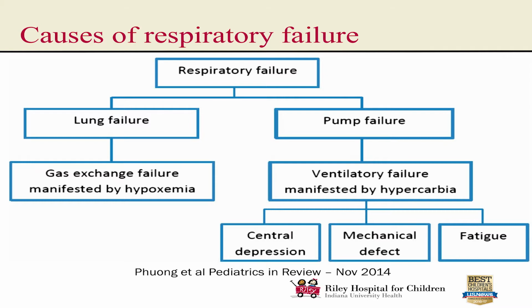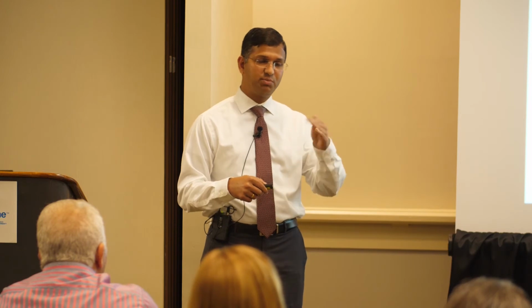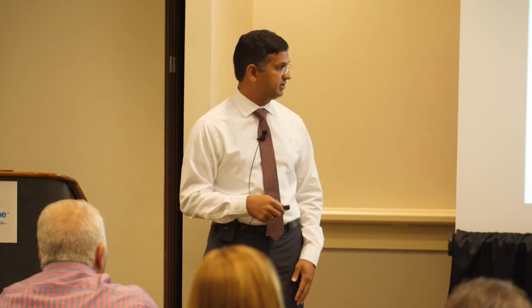Or a mechanical defect or a fatigue. A mechanical defect can be either because of weakness or because of a structural issue, for example scoliosis, which is preventing proper functioning of these muscles.